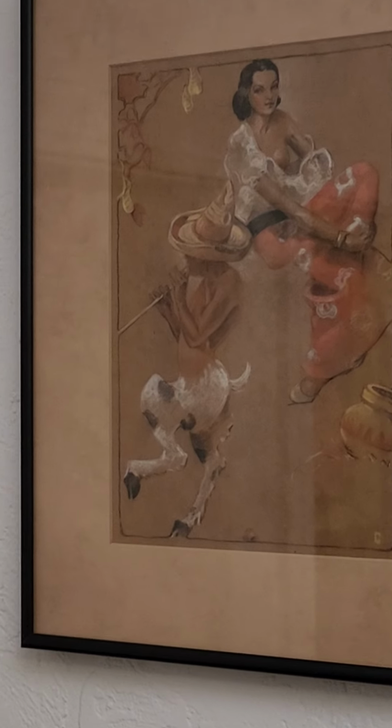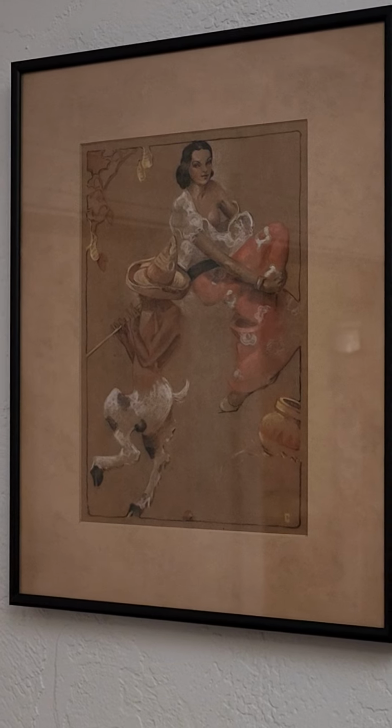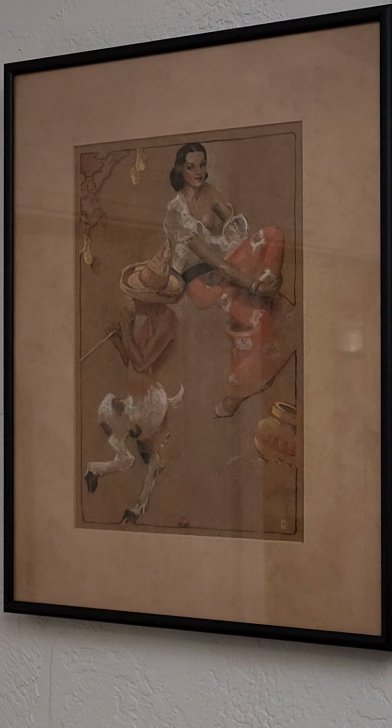And then this half man, half goat with a sombrero playing a flute, that was a have to have. And again, just wanted to document these before I move forward with moving them and getting some things sold. So there you go.